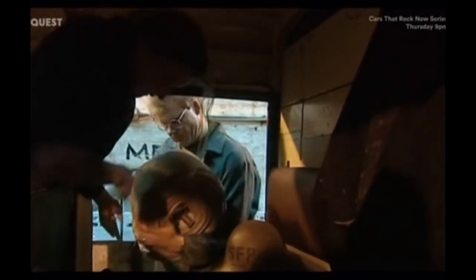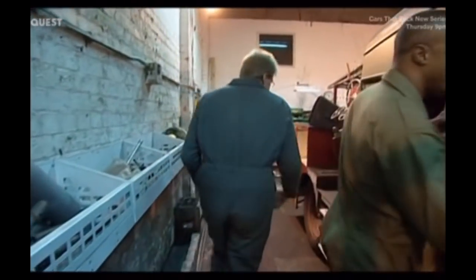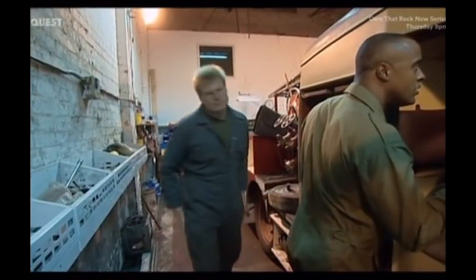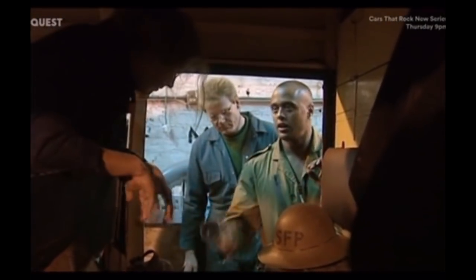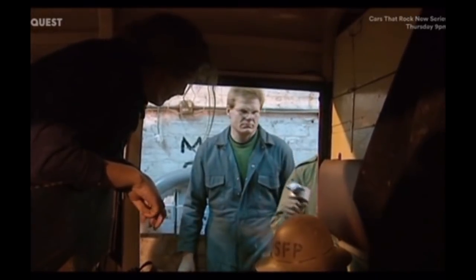You know something, Claire? Yeah? All these parts fit modern-day fire engines. Really? Yeah. Standardised? Standard parts? Yeah, standard forever and ever. So you can take anything off here, put it on a new one, nearly. It's incredible, isn't it?